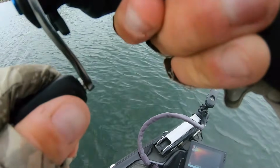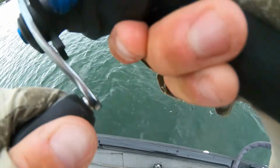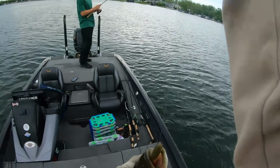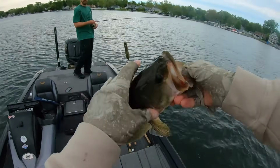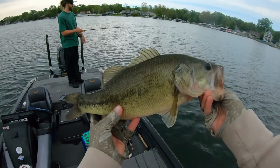That's a good one. No, not bad. Not that big. He looked big out there. He became a lot smaller as he got closer. Yeah, he became a Josh Sokol. He's like a Josh Sokol 8-incher. So it's like, yeah, two and 3/4. Yeah. Nice fish. Good bites.